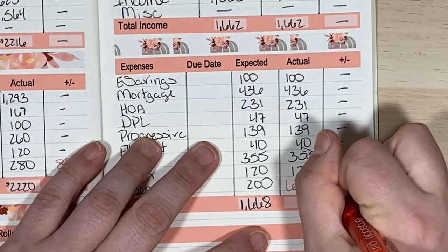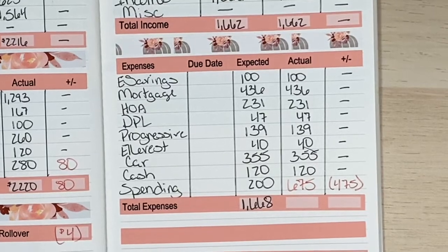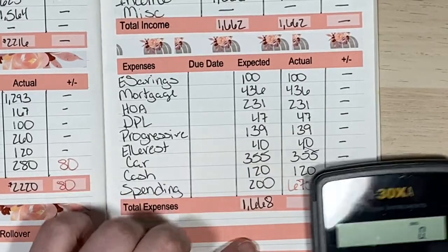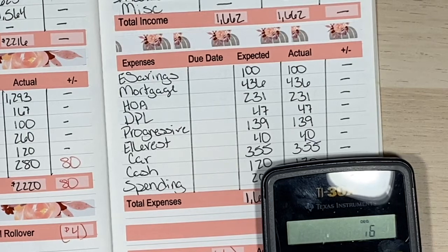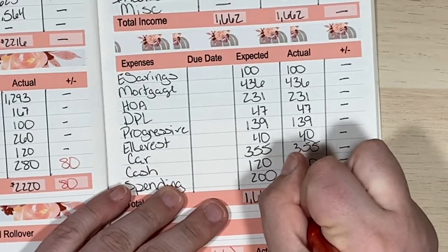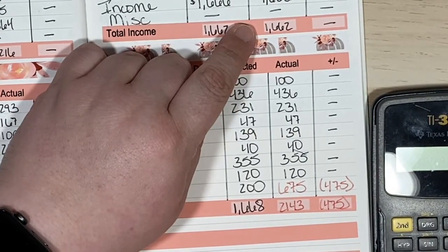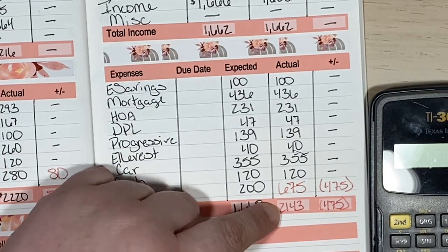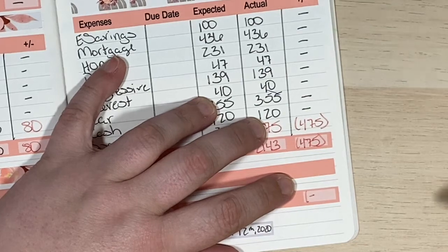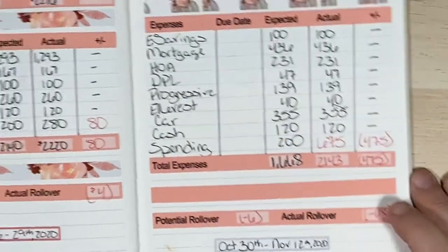Whew, which means we overspent by $475. Holy moly. That's unreal. So let's just fill this out. And you guys, the easiest way to do this, instead of adding all these up, I'm going to take the $1668 that I was supposed to spend and then just add that $475. So $21.43 is what we were over. So when we take our $1662 minus $21.43, that means that our actual rollover is a negative, what was that? $481. Ooh, son, we spent some money.